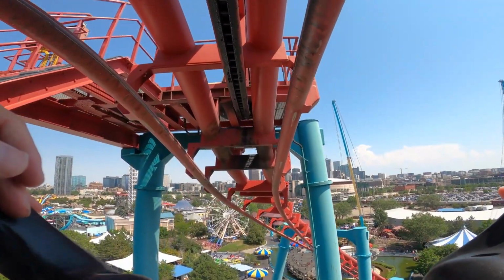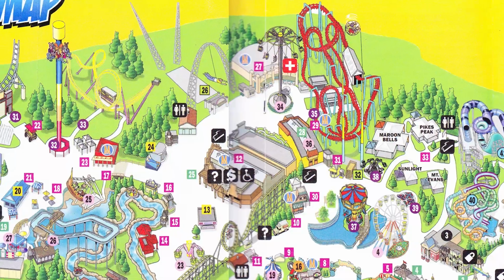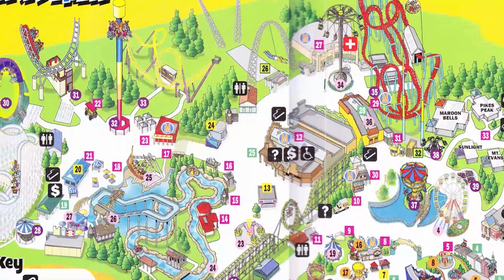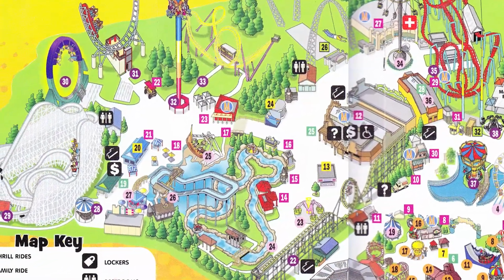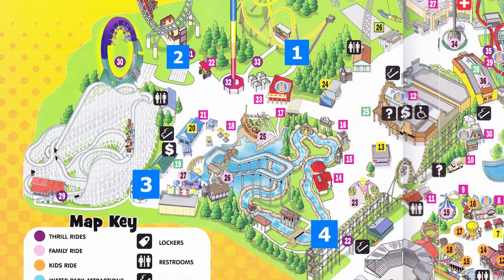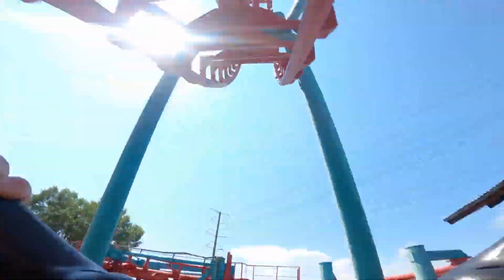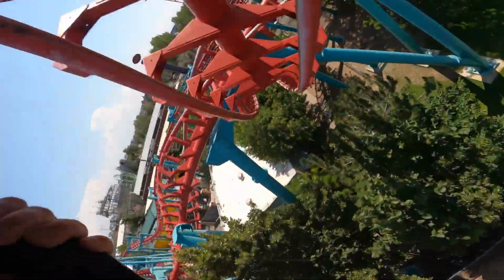After you've ridden Mind Eraser, it's important to beat the crowds to the other side of the park to avoid long lines. At the other side of the park, you'll find Boomerang, Half Pipe, Twister 2, and Sidewinder. From Mind Eraser, I would recommend hitting Boomerang first, then Half Pipe, then Twister 2, then Sidewinder. This path will save you the most time by avoiding long laps around the park and instead just hitting each coaster in sequential order.